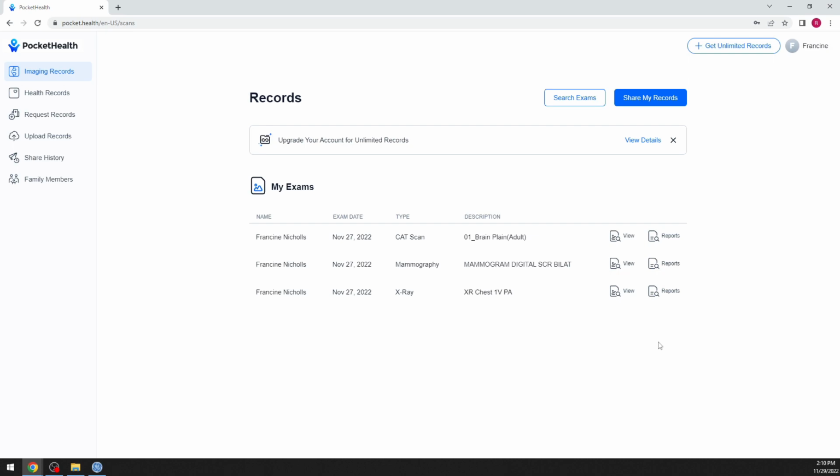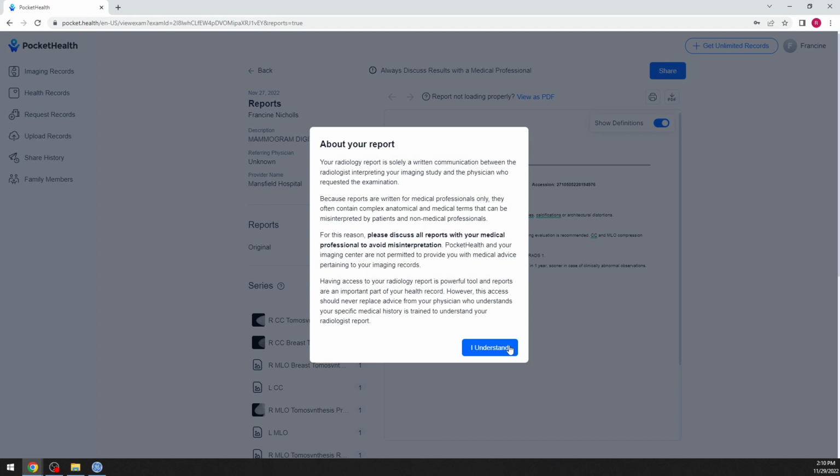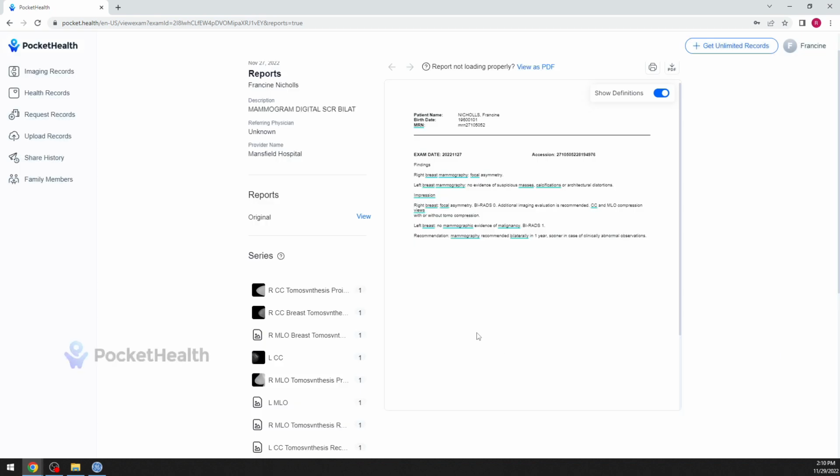Instead of returning to the hospital to pick up a CD for her imaging, Francine logs into her Pocket Health, where her medical imaging and radiological report has been automatically uploaded. As you can see, Francine clicks on the email link that brings her to the portal. She can select reports and images.